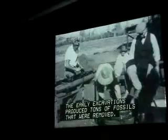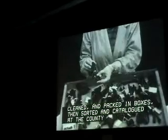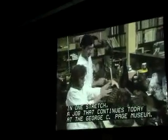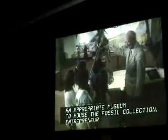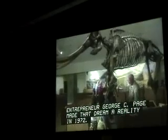The early excavations produced tons of fossils that were removed, cleaned, and packed in boxes, then sorted and cataloged at the County Natural History Museum, a job that took 15 years in one stretch. A job that continues today at the George C. Page Museum. The present site was donated by G. Allen Hancock with hopes for an appropriate museum to house the fossil collection. Entrepreneur George C. Page made that dream a reality in 1972.